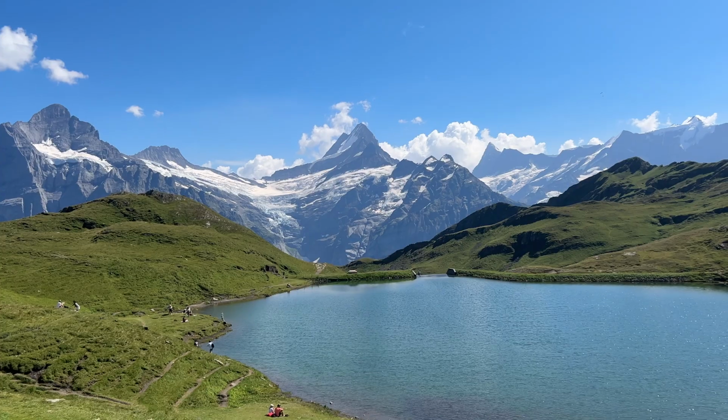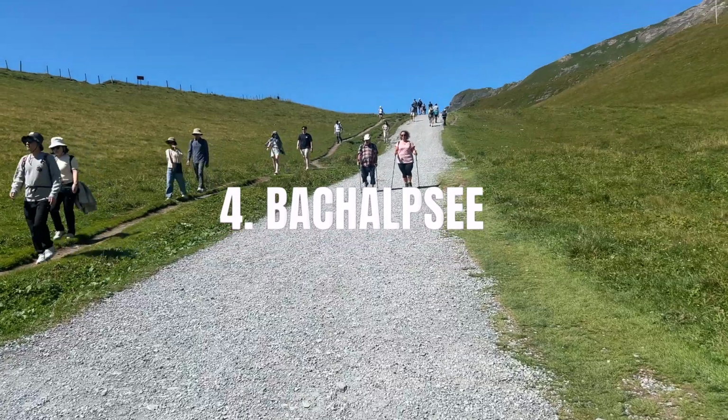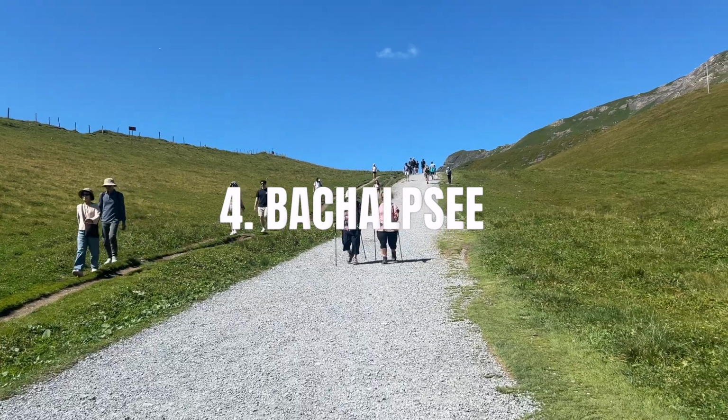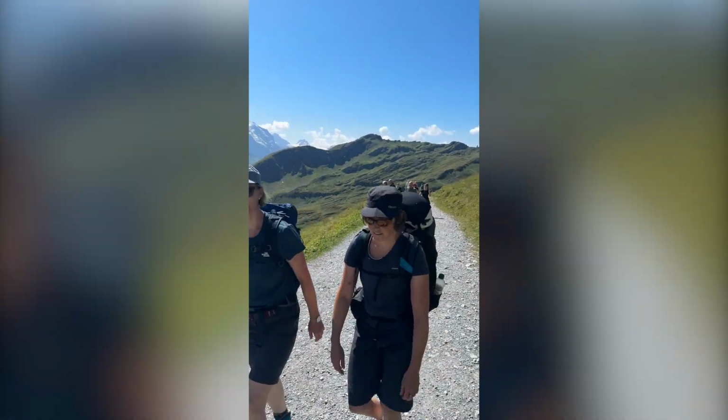At number 4, we have one of the most iconic hikes in the Grindelwald region, the Bachalpsee Hike. This hike starts from Grindelwald First and takes about 2 hours in total. It is a round-way hike, meaning you have to hike back to where you started from.